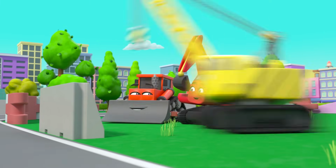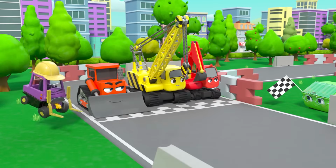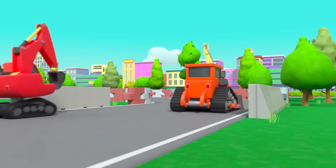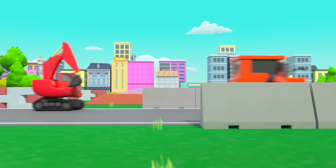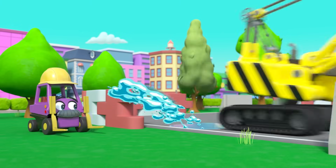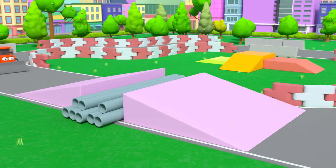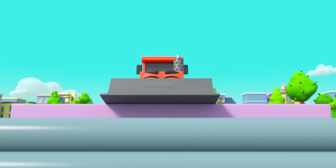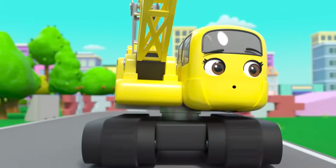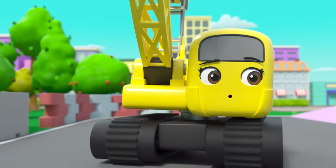Dazey is so excited. She's very fast. On your marks, get set, go! They're approaching the first corner and Dazey's in the lead. She's zooming ahead. Watch out, Mr. Rubble. She flies across the ramp. Careful, Bump. This ramp isn't as easy for everyone else. Digley is a bit slower because he's got one track smaller than the other.